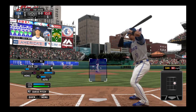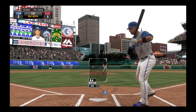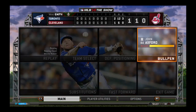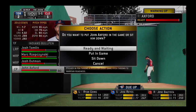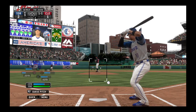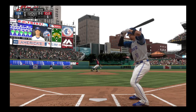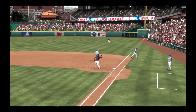Ryan Goins will get us started as they look for a little insurance here in the top of the ninth. Second baseman, Ryan Goins. Here we go with inning number 9 as the first pitch misses for ball 1. And this one's tapped foul at home plate. John Axford will come on now and try to keep this deficit from getting worse. And he takes ball 2, and it's 2-1. Hit hard to short. Throw on to first for the out, and that is how the 9th inning gets underway.